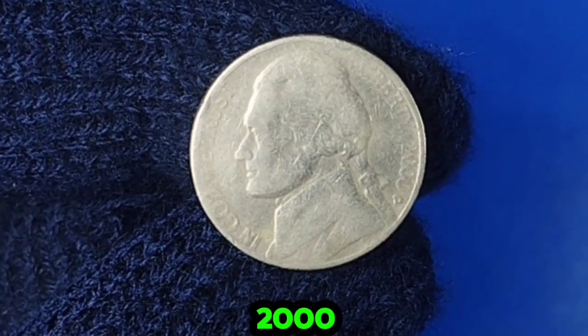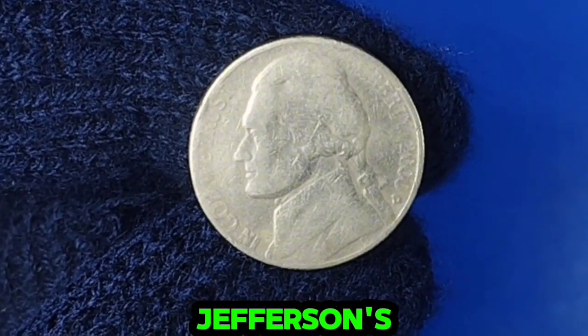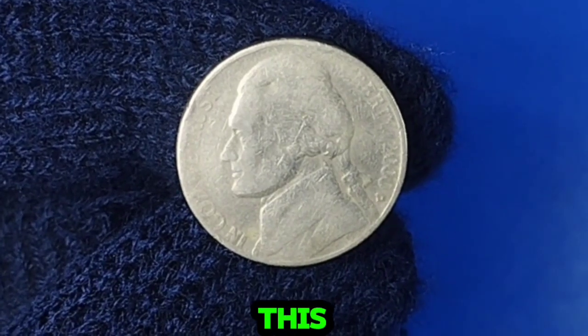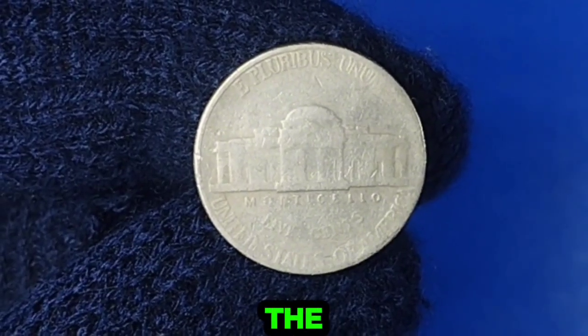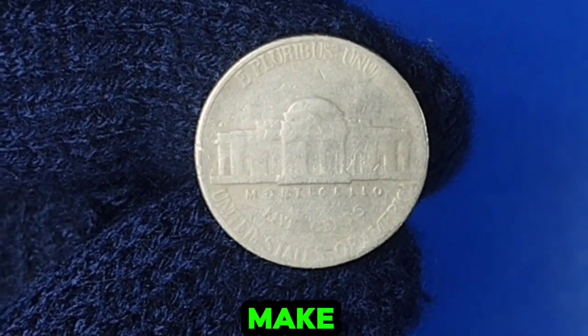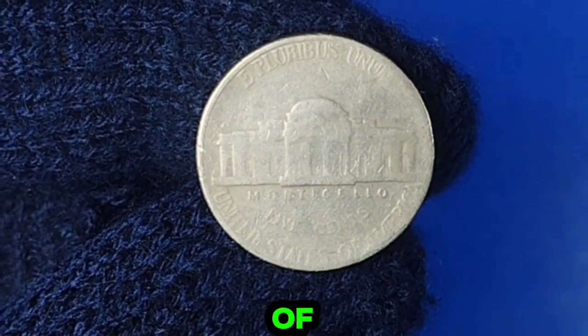In 2000, the U.S. Mint was commemorating the bicentennial of Thomas Jefferson's death. They decided to release a new design of the coin. This coin had an updated version of Jefferson's portrait, created by artist Felix Schlag. While most of the 2000 Jefferson Nickels are fairly common, some have errors that make them incredibly valuable. And these are the ones that can bring in thousands of dollars.